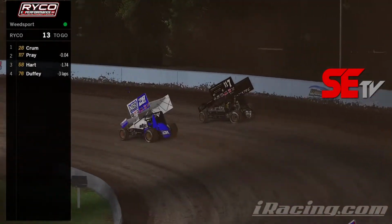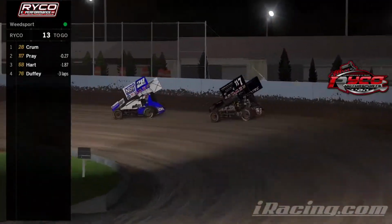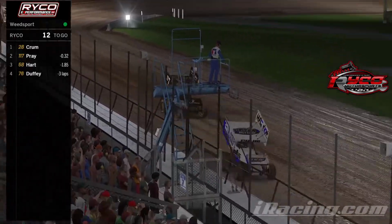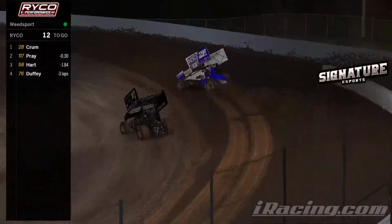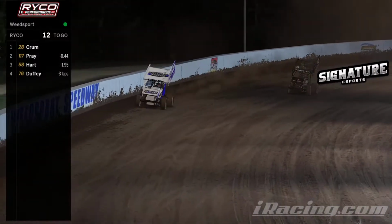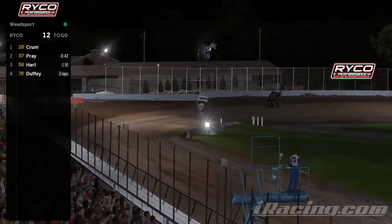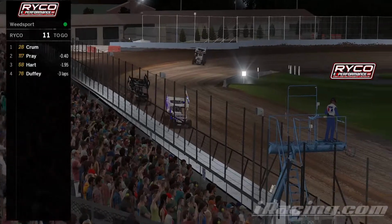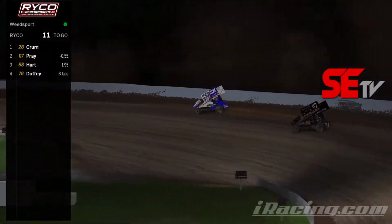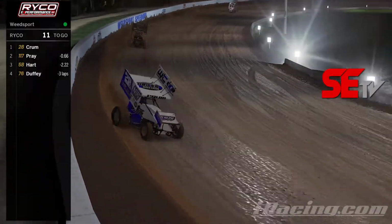Inside, outside move. Little slide job coming your way. Hunter Crum, and now back out front. 3 and 4, 117 right behind him. Still not over just yet. 117 had the lead. All things considered, that high line really came in for Hunter Crum. That's how he held off the lead, but don't count out Jeremy Prey. He's still in the mix.